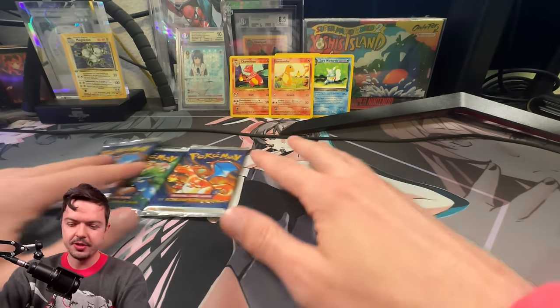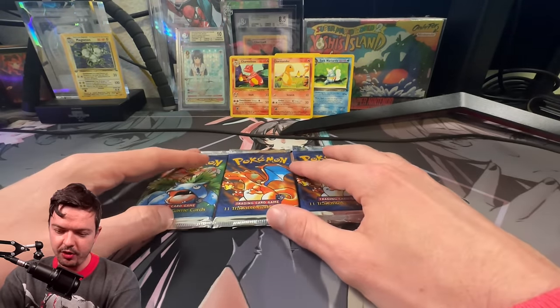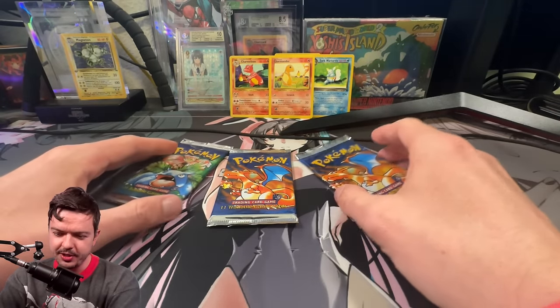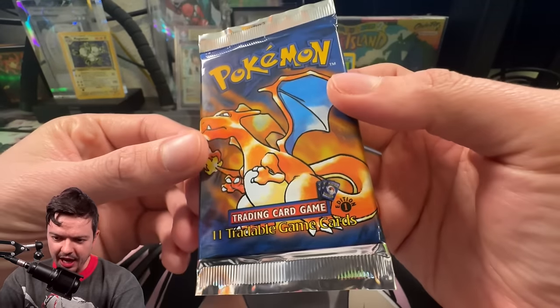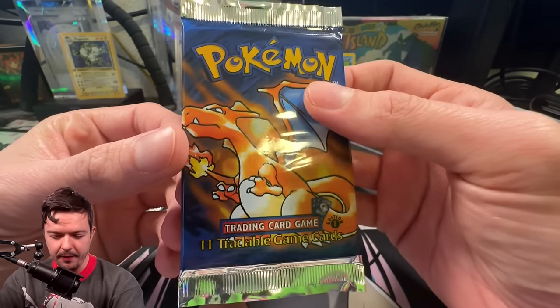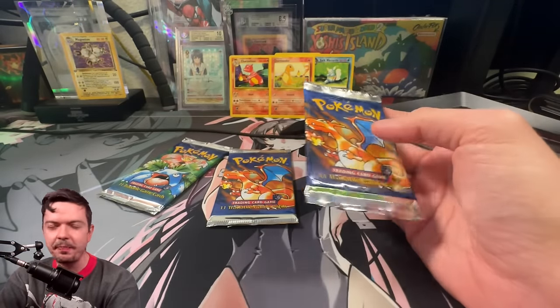Okay. Again, if we get a hit on any of these, though, it's a big one. The Charizard's all I want out of any of these. We're going to open this one last. I am pretty confident this is going to be a non-holo. And if it is, it is what it is. But at least I'll know. It's like peace of mind.